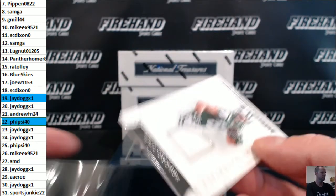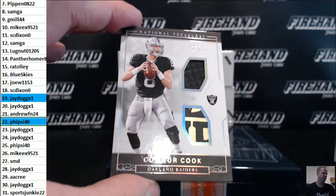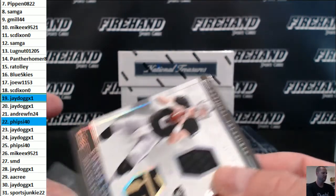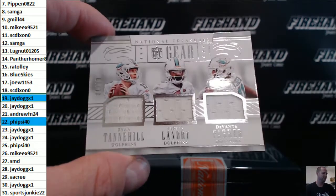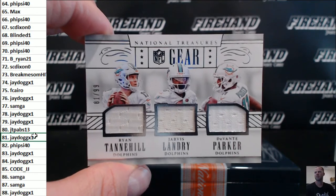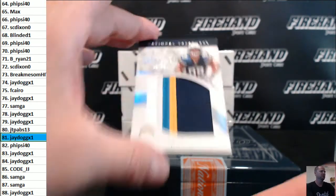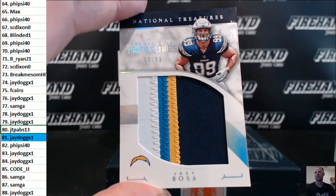Connor Cook, shoe and ball, 19 of 25. J-Dog again, 19th spot. It's twice already. We got a triple jersey of the Miami Dolphins. Tannehill, Landry, and Parker, 81. J-Dog. Big old fat patch of Bosa. 80 of 99, JT Pass.